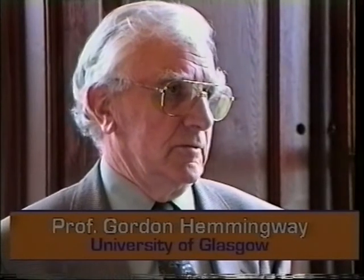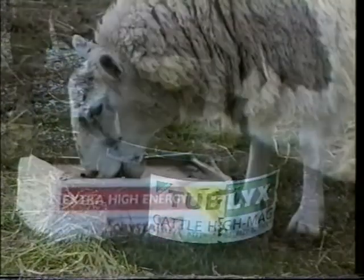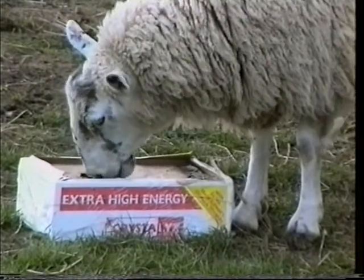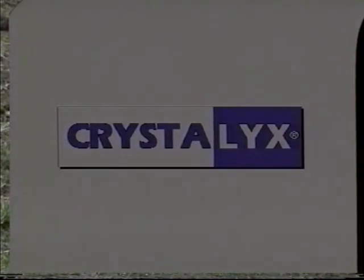Well, there's a particular advantage in that molasses are positively attractive. In contrast, in some other blocks, the large quantities of salt are included to limit the intake by animals. Crystalyx, a unique and powerful tool to secure better profits from homegrown feeds.